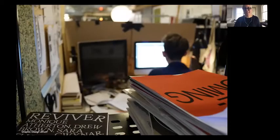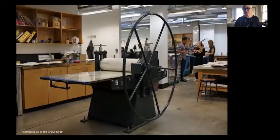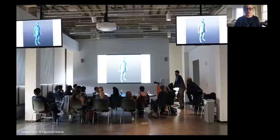And so this is the space where the making happens, the printmaking labs, the wood fabrication space, computer labs, and these very technically advanced classrooms where performances, gallery space, and lectures happen as well.